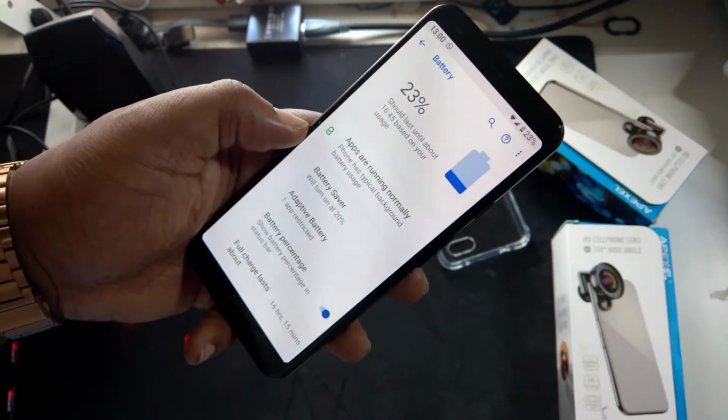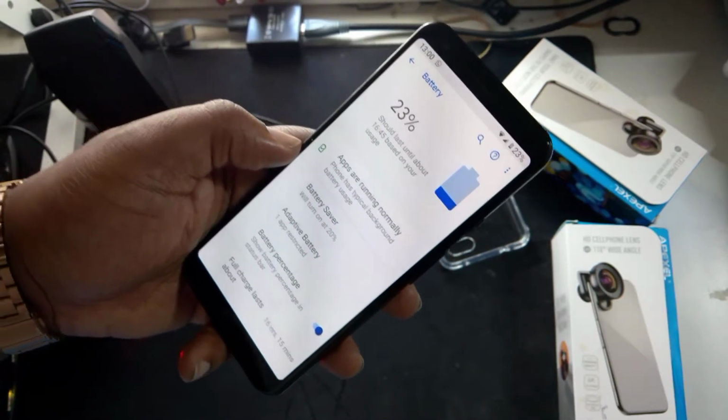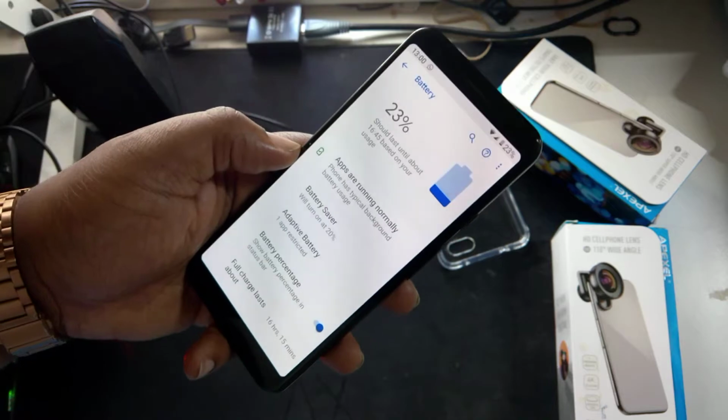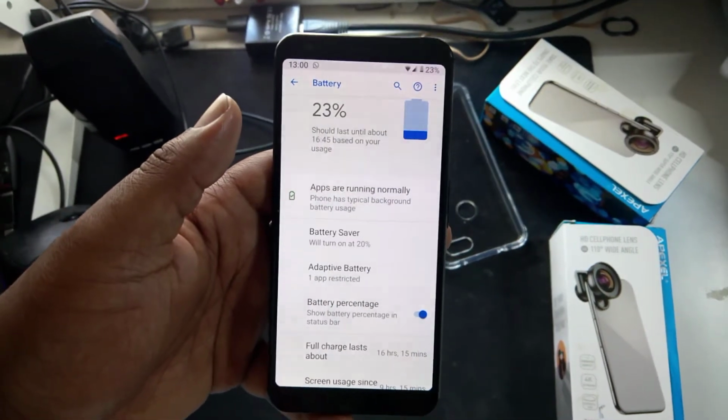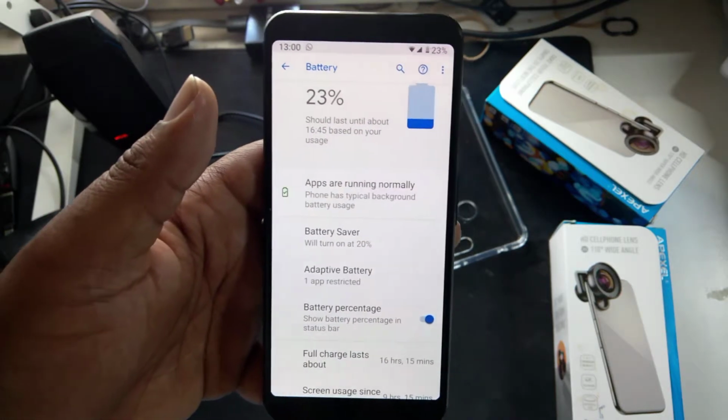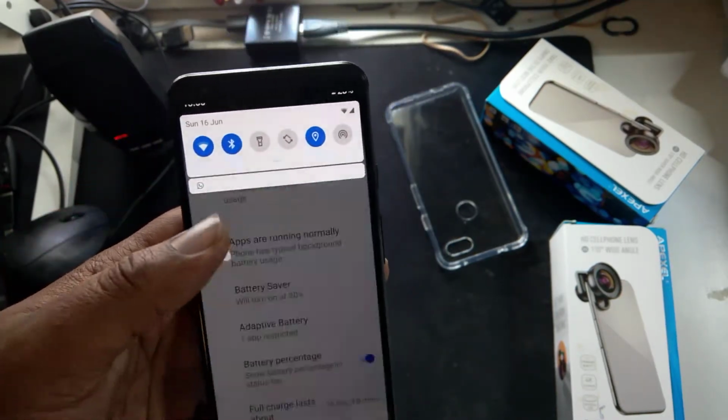What was it called? Like my charging things. Don't know what I'm trying to say there. Charging routine. Routine, that is the word. Okay, reset my whole charging routine.